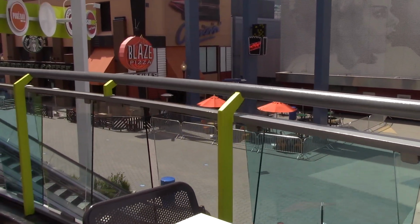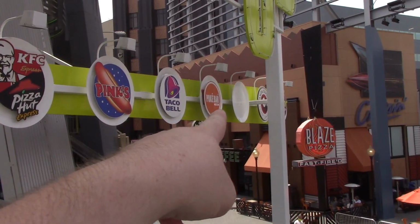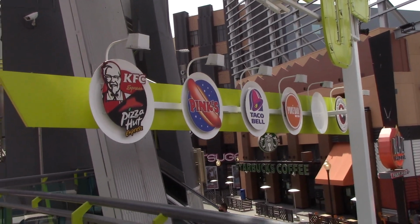They even extended the seating area here for Blaze Pizza. Yep, see that little dish there that used to say Mash Burger? That's gone. That will be the new home of The Habit.